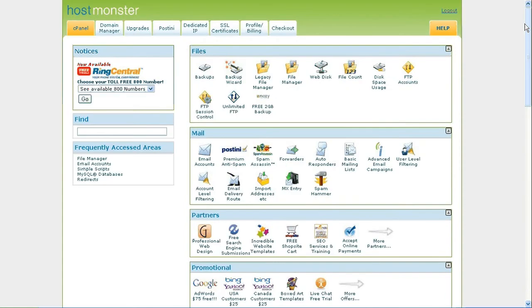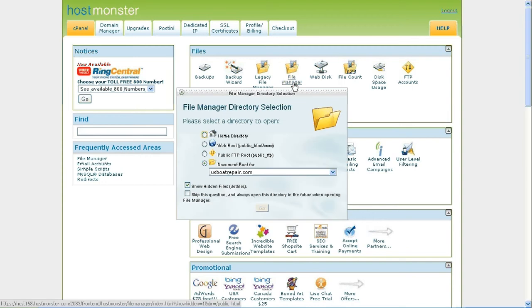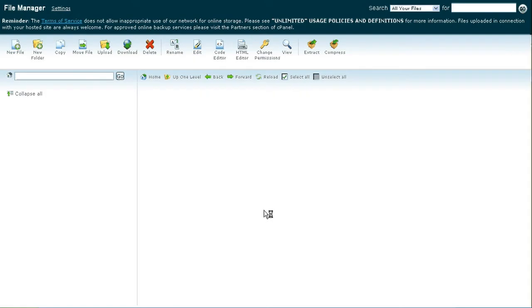So I'll go through a couple of these items in case anyone hasn't used a cPanel before. Here we have a file manager. It'll allow us to edit different directories or whatnot. I'm just going to go into the document root for one of the websites I'm hosting here.